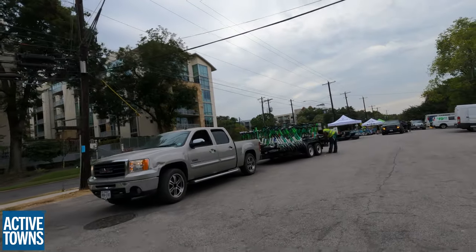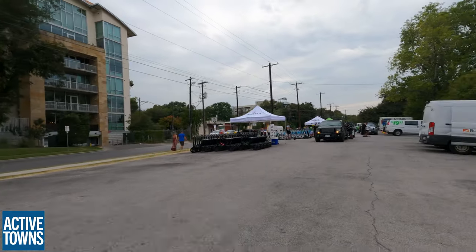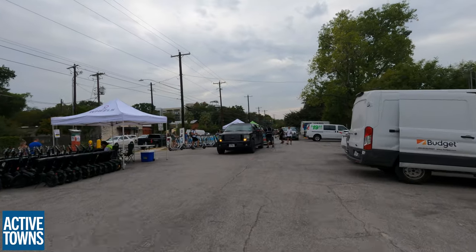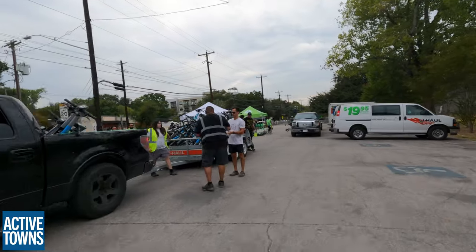Example of how they get the scooters rebalanced back out into the city. Load them up onto the trucks, trailers, get them redeployed.